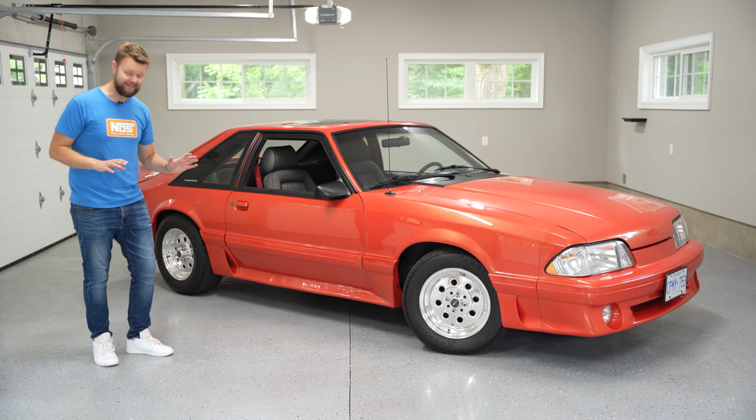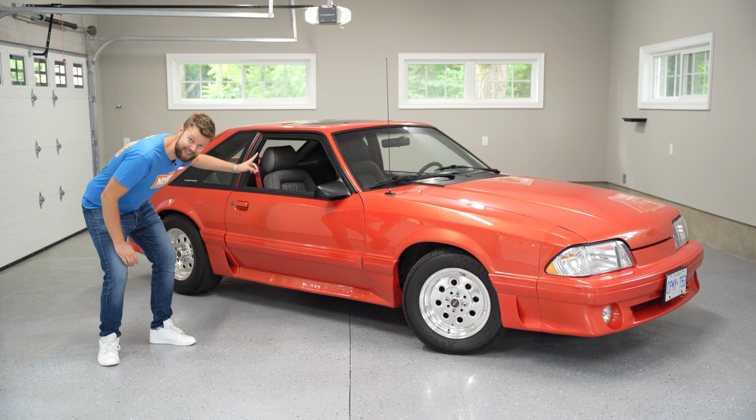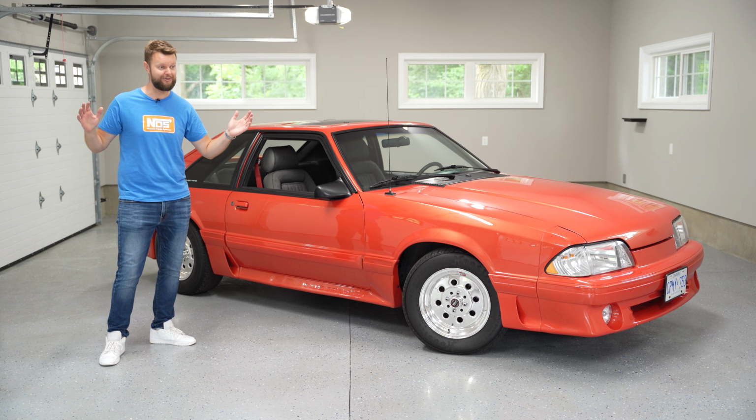Now, since this is a project car, it's never actually done. I did order a couple more parts about 6 or 7 months ago, like a headliner that is still missing. Not sure where that is. Hopefully I get it eventually.